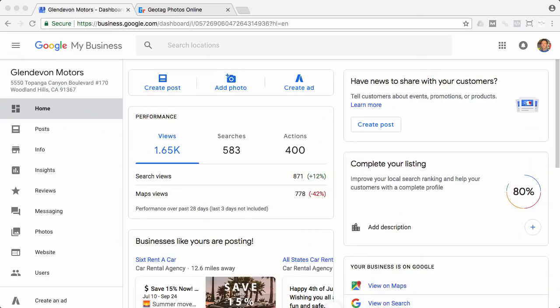Okay, so once you've finished with the overall setup from the last video, you're going to want to come back to your Google My Business dashboard. So you'll just log in. So what you're going to do then is just down the right sidebar, you're going to go down to info.